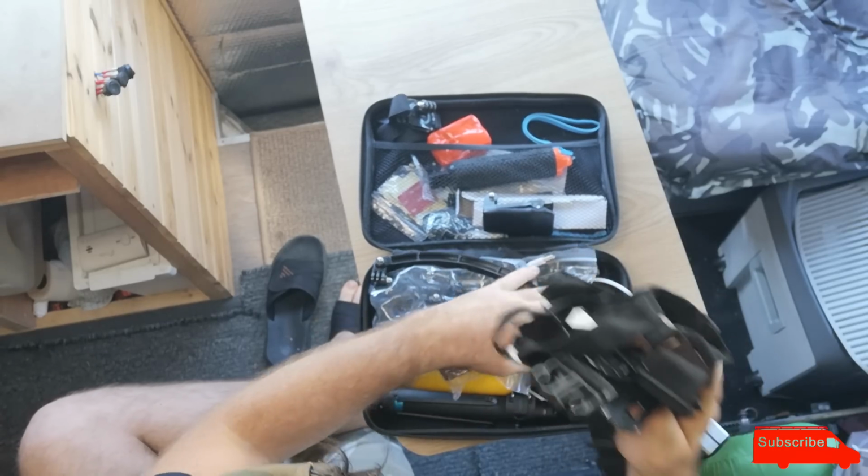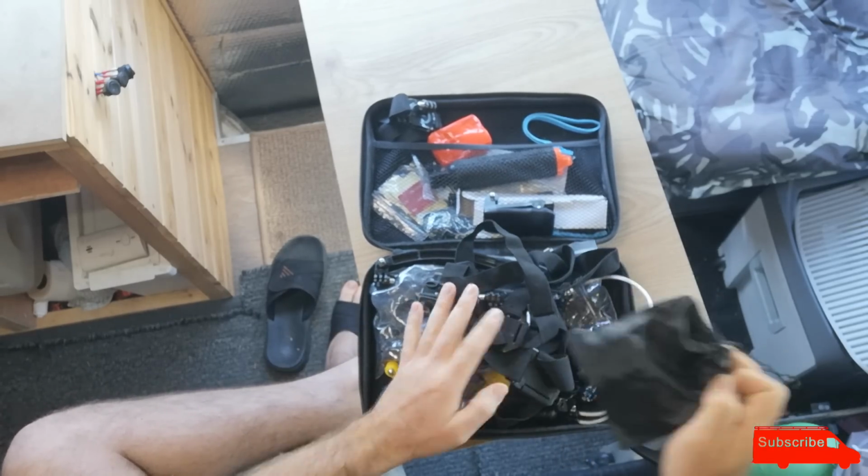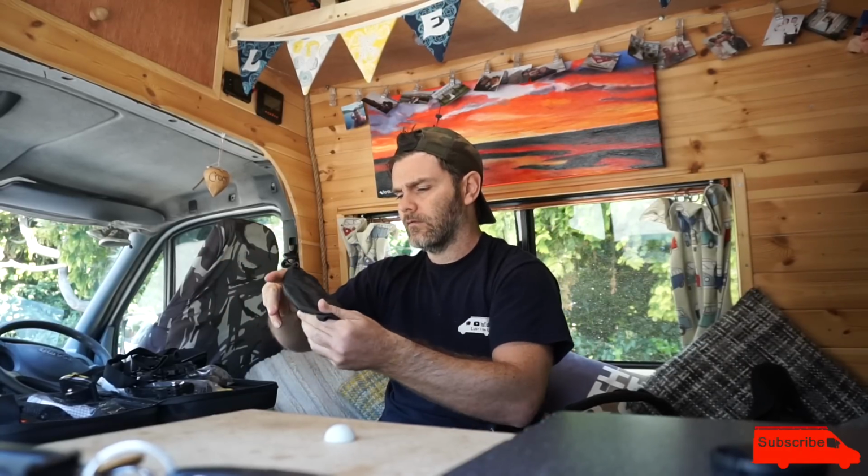Yeah, loads of attachments in here. Something else I've got for the GoPro is this. This you'll want if you're going in the sea. So if I'm taking the GoPros in the sea, this is what you definitely need. So here's the floaty handle.